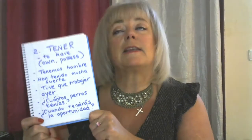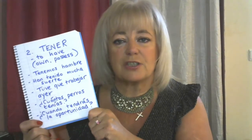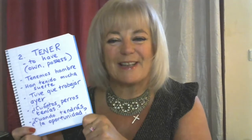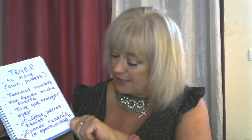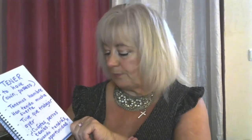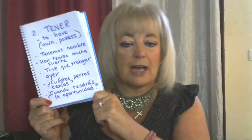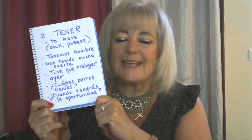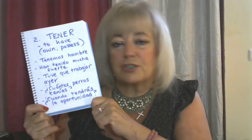So, the way of using tener que for obligation is explained in level 1, and the preterite, which that tense is, is in level 2. Y después tenemos una pregunta. ¿Cuántos perros tenías? How many dogs did you have or did you used to have?